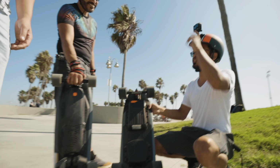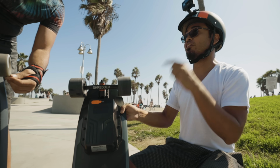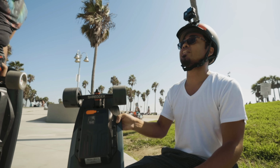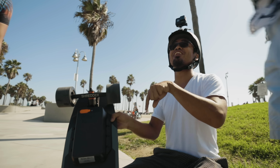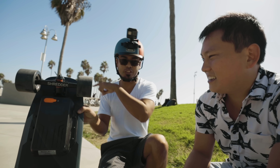Because I rode with Boosted Mini X riders. We started at the same place, we went the same distance. They ran out of juice. I still had 30%, and I was going faster than them. They couldn't catch me. Wait, and this is the cheap model. This one's $429 and you're saying it's better than the Boosted Mini X? Better than the expensive Boosted, yes.